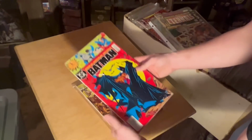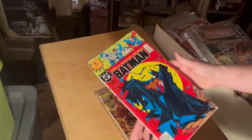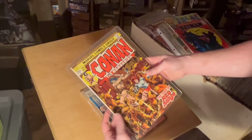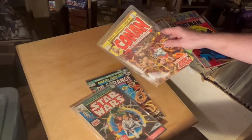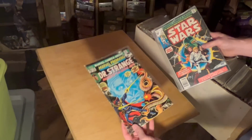This is cool. Batman 423 still in the original 3-pack comics. That's dope. It's that first cover of Red Sonja, Star Wars 1, Doctor Strange 1.